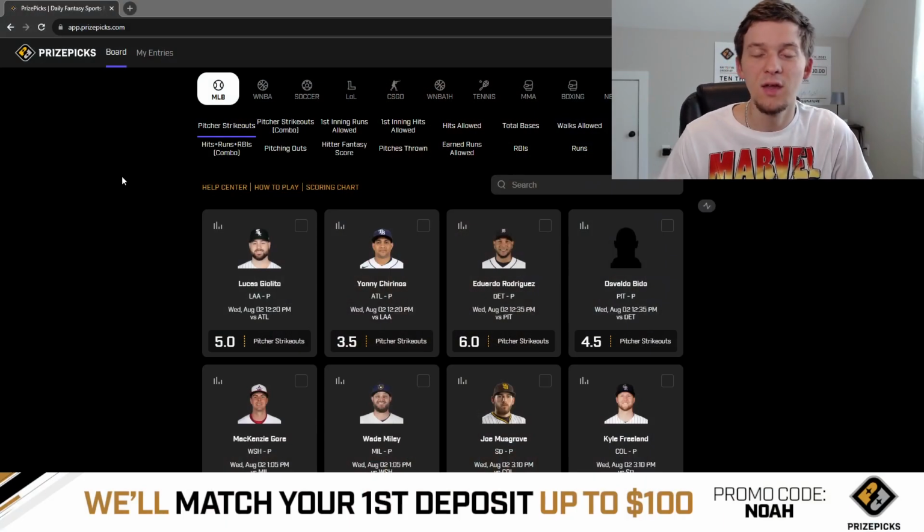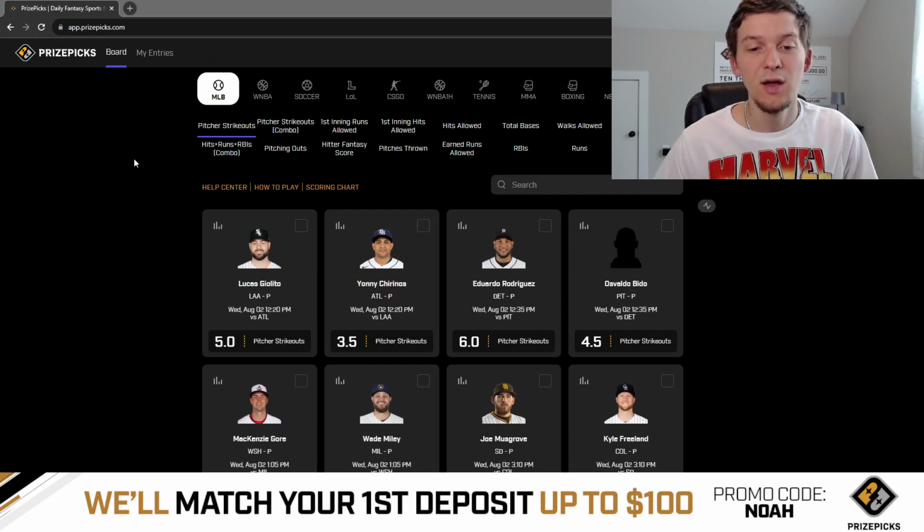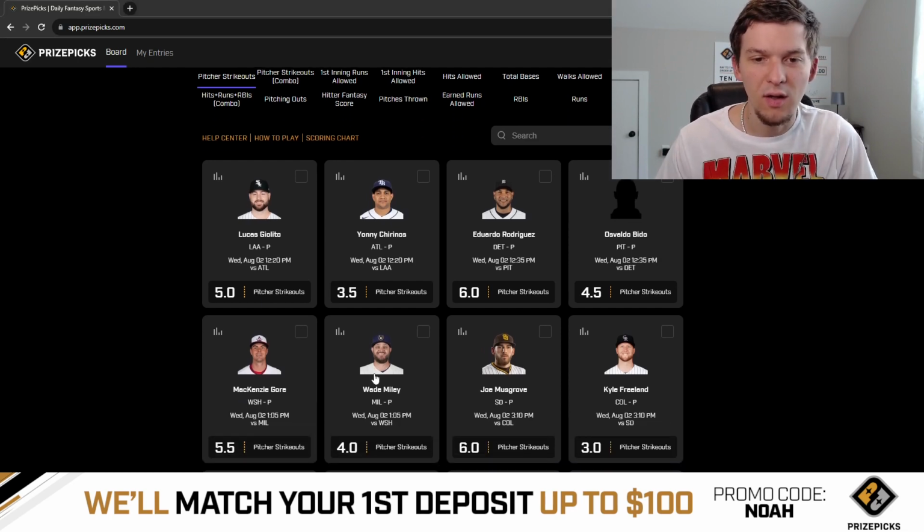But let's talk through the picks I like for this Prizepicks slate for Thursday. Two props, guys. We're going to start off in the strikeouts category. The first play I'm liking, we're going to look at Wade Miley, 4 strikeouts, and we're actually going to be taking the under here for Wade Miley.